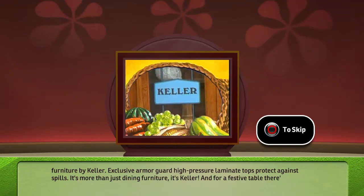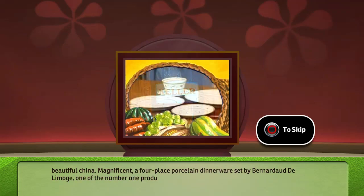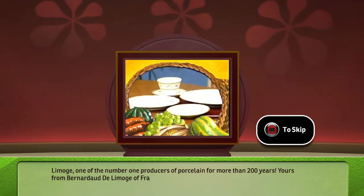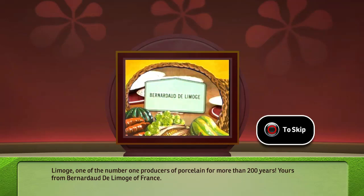Exclusive Armor Guard high-pressure laminate top protects against spills. It's more than just dining furniture, it's Keller. And for a festive table, there's beautiful china. Magnificent! A four-place porcelain dinnerware set by Bernardo de la Mode, one of the number one producers of porcelain for more than 200 years. Yours from Bernardo de la Mode of France.